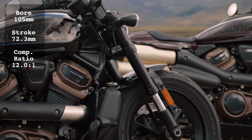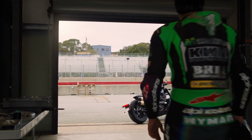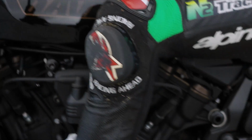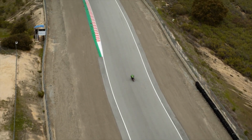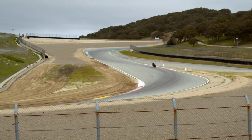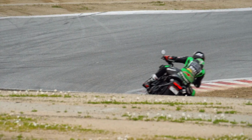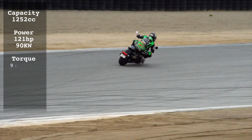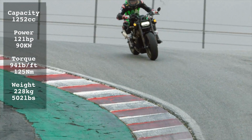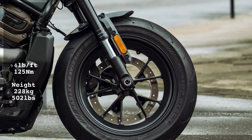In the new Sportster S, it forms a structural part of the chassis, so there is no traditional frame, which reduces weight, allows for a lower centre of gravity and a more rigid chassis. All key ingredients for a better handling and easier to manoeuvre motorcycle. The Revolution Max engine is putting out 121 horsepower, almost double that of the previous Sportster Iron 1200, with an impressive 94 pound-foot of torque, and the new Sportster S weighs in at 228 kilograms ready to ride, well over 20 kilos less than the old model.